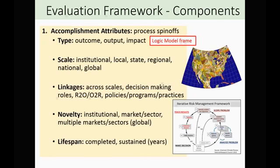And so the other kinds of attributes are the scale of that outcome, output, or impact, whether it's just to an institution, a community, a state, and so on. And then the notion of linkages. We've talked in past webinars about the suitability and utility of decision support tools, knowing where your decision support tool fits within, for example, an iterative risk management framework.